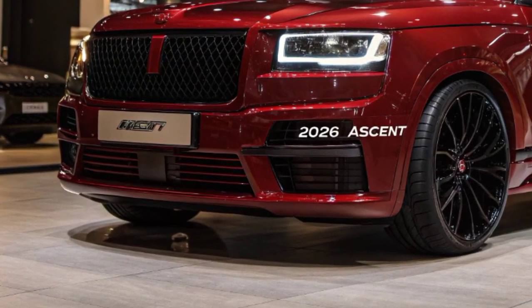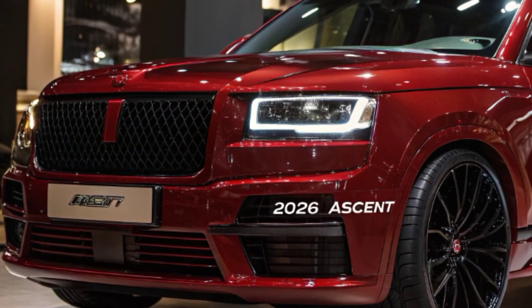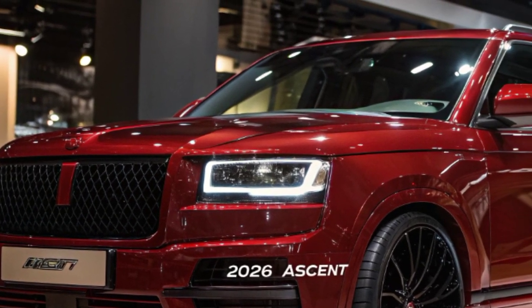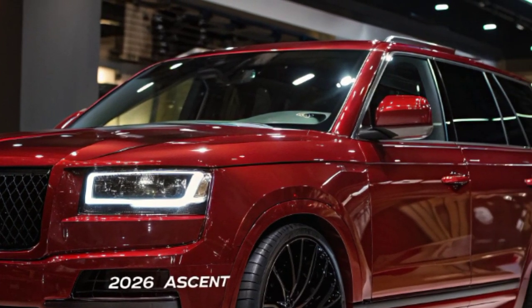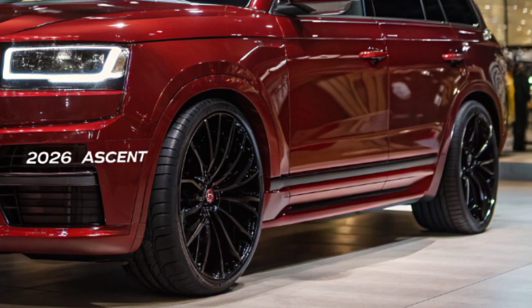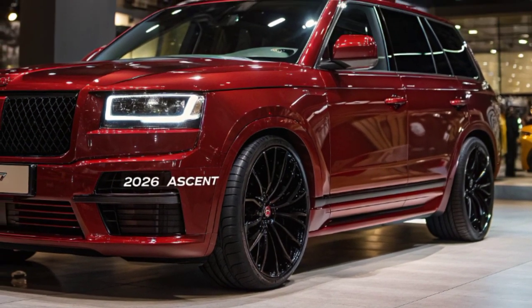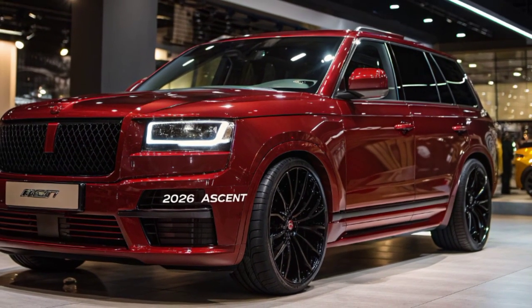Now let's talk about what's under the hood. The current Ascent is powered by a 2.4-liter turbocharged flat-4 engine that makes 260 horsepower. For 2026, Subaru may choose to upgrade this engine slightly for better efficiency and smoother performance, but don't expect any drastic powertrain changes just yet.